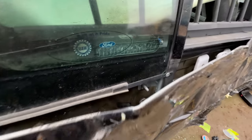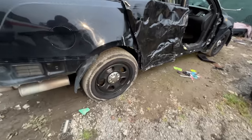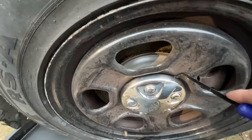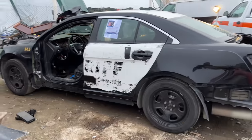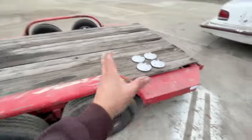Oh, look at that. Just noticed this right now. It's a Wheeling Ion and the windshield's cracked. Okay, let's pop all these off. If there's anything that you may need or that you want, just leave me a comment down below. I'm gonna be posting everything.